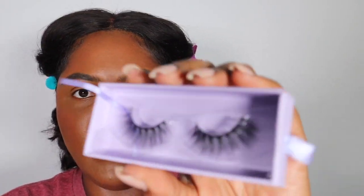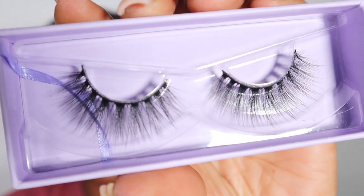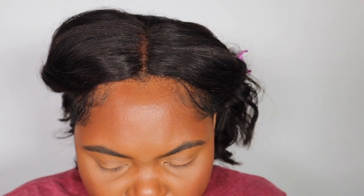These are so pretty, and these are in the style Unapologetic. So I'm going to take them out and show them to you guys. Look at those beauties. So beautiful. Okay, I always like to look at them just because I'm always interested in seeing what the band looks like. And I also got the tweezers right here too. So let's take them tweezers out of there.